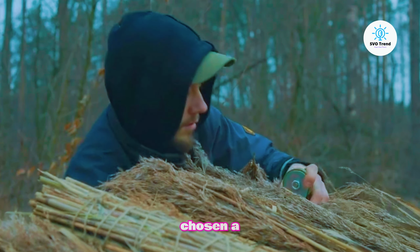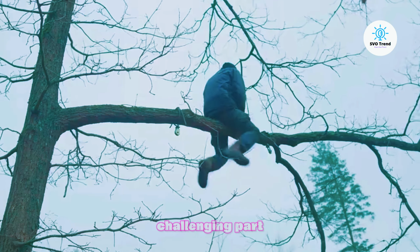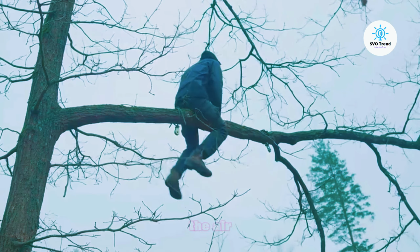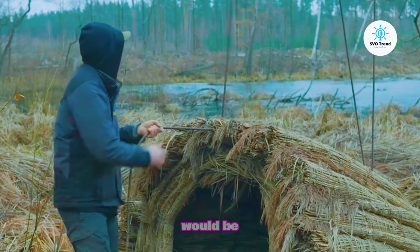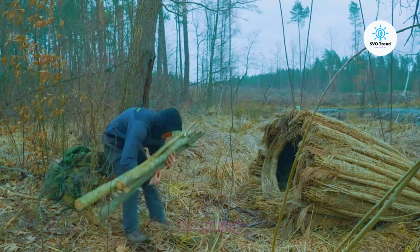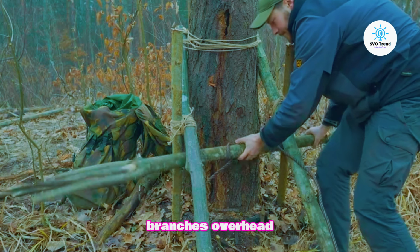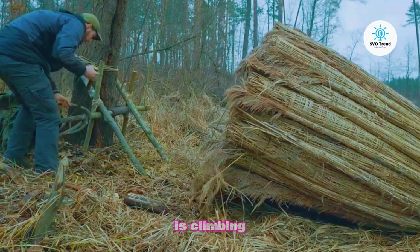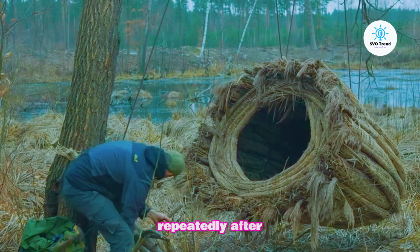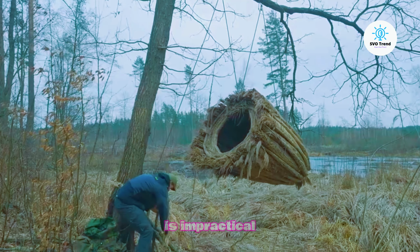Awei had already chosen a sturdy tree as the hanging point when he arrived. Now it's time for the most challenging part, hoisting the shelter into the air. Thankfully, he brought pulleys and ropes, otherwise this would be nearly impossible. He fixes the pulley system to the shelter and secures 2 pulleys to thick branches overhead. The tree's strength can easily support the load, but the real challenge is climbing up and down repeatedly. After attaching the ropes, he realizes pulling the shelter up by hand is impractical.